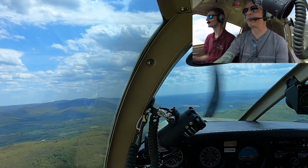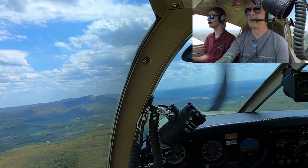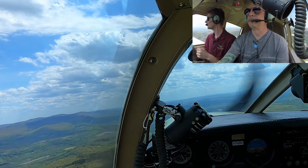I don't think I'm trimmed quite right. Well, you're holding your altitude pretty well. Just let it ride through these bumps here first before you start fixing the trim. Just hold it at 2500 with pitch.